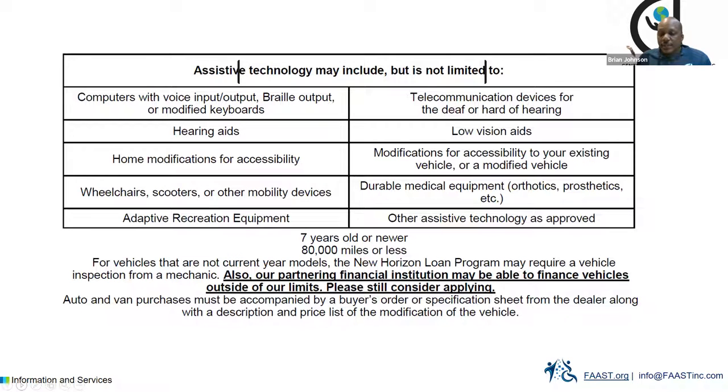Some of the things that you could get through the loan program could be hearing aids, home modification, accessibility assistance, modifications for a vehicle, and telecommunication devices for individuals who are deaf or hard of hearing. One point of reference for the vehicle modification, it tends to be for vehicles that are 7 years old or newer and have less than 80,000 miles. But all these are recommendations. Sometimes in special situations, they may be willing to look beyond that. So if somebody needs help in building the case, we certainly can assist with that if it's outside the realm of these things.